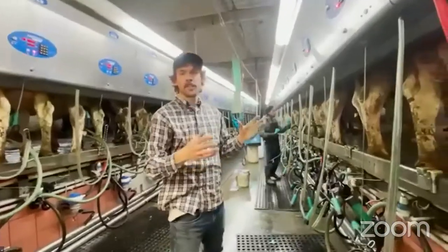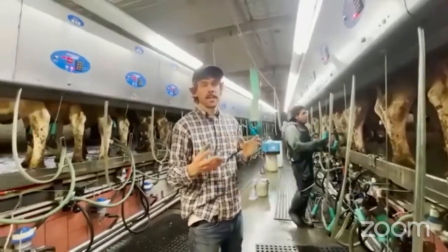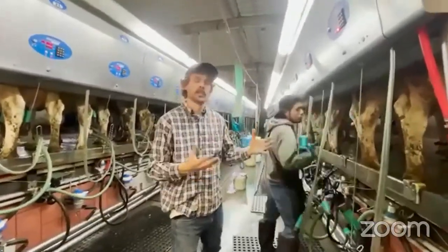So after our milk is collected and the big truck comes and takes it away, it typically goes to a factory that takes it into a powder. And that powder is used to make things like baby formulas or possibly sports drinks or different types of powdered milk.